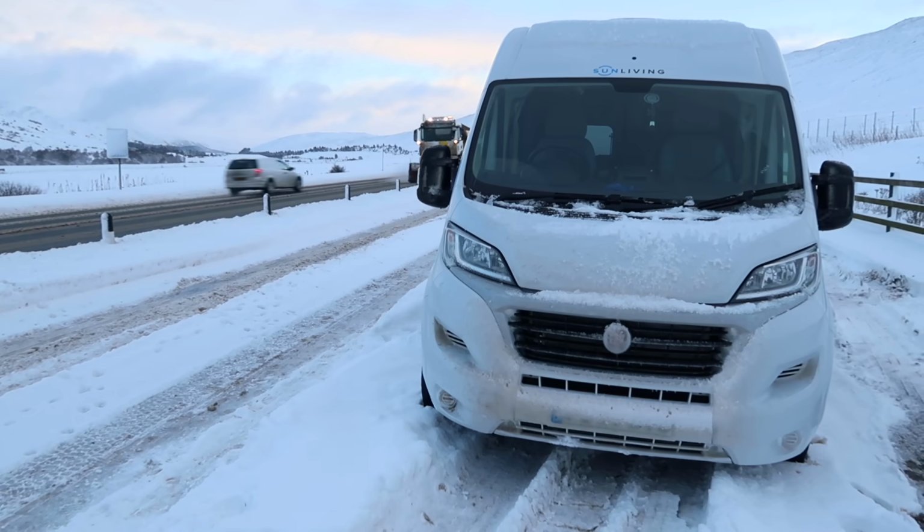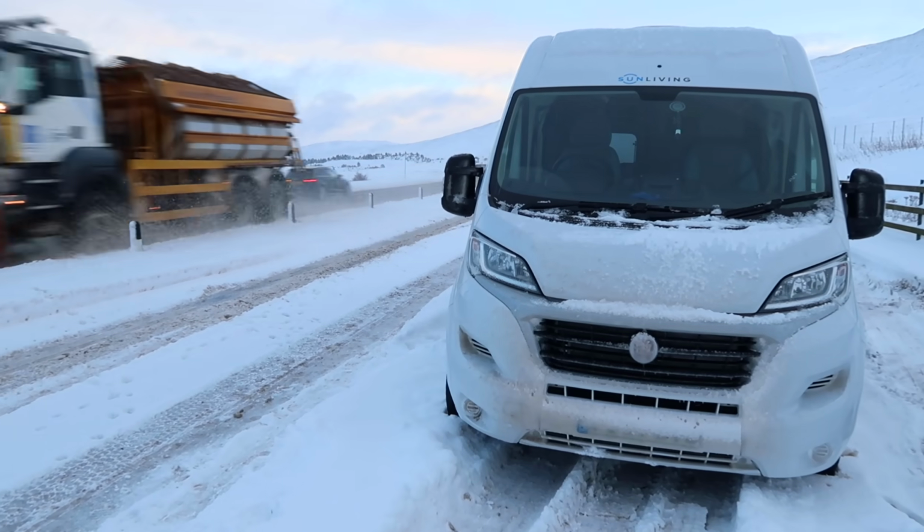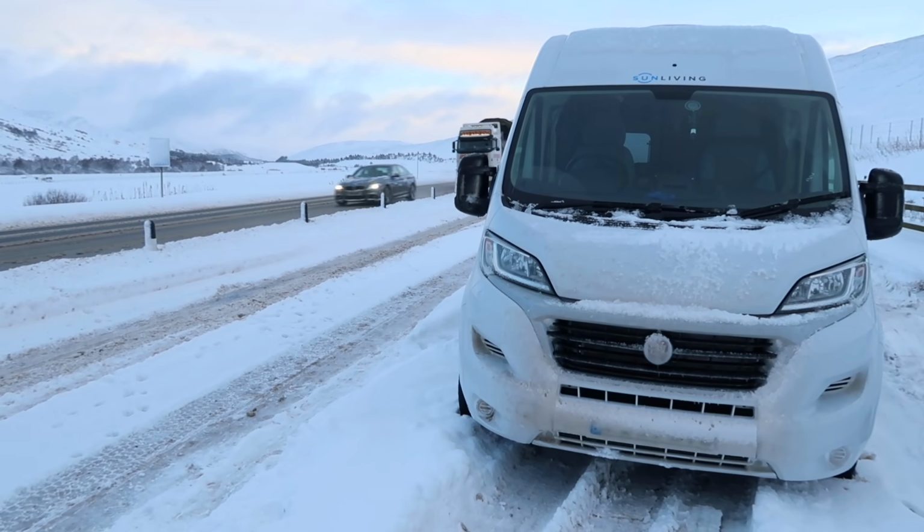And finally, the insulation in a campervan is not as good as in a coach-built motorhome or caravan. So even though you can use them in the winter, and I have used them in the winter, they're okay. They just don't retain the heat as well. They don't heat up as quickly as a coach-built product like a caravan or motorhome.